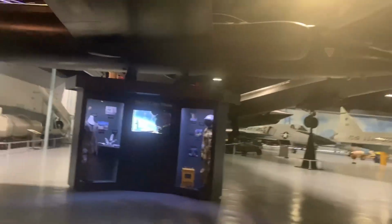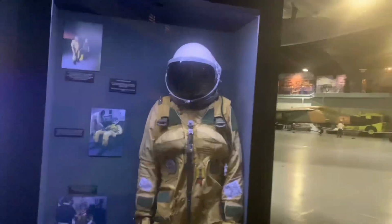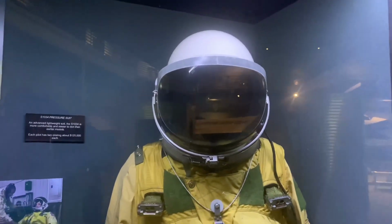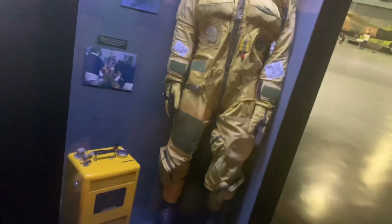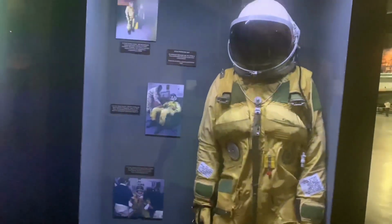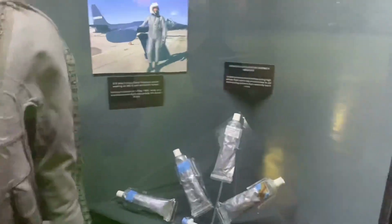Okay, here's the spacesuit. To fly in a U-2, you had to wear a spacesuit. I mean, it's a high-pressure spacesuit is what it is. And that's because you're flying up at the edge of space. And that's the only thing that can protect you if you have a pressure loss inside of the cabin. This suit actually goes under that suit.